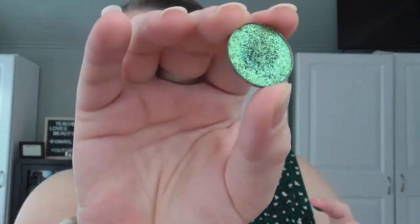And then this one is Dragon Slayer from Luxie. This one goes from, you can see it's green, and then if you have it that way, it's like teal. Super duper pretty. So there's that, and I'll flip it so you can see. Okay, there's that, and then it goes darker.